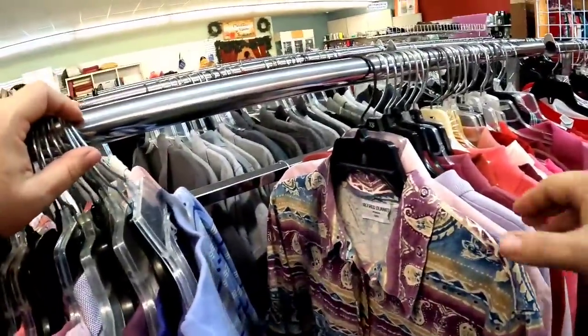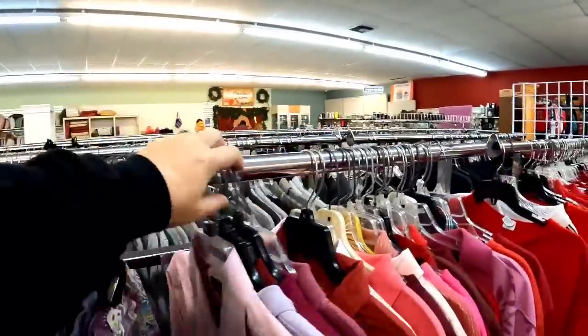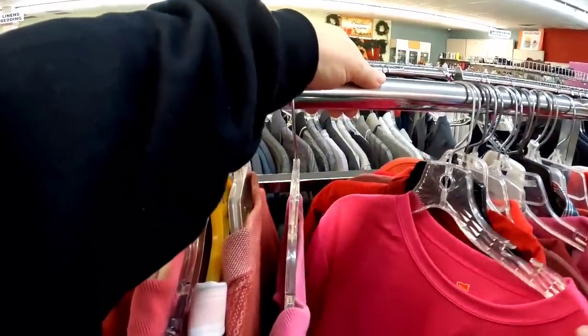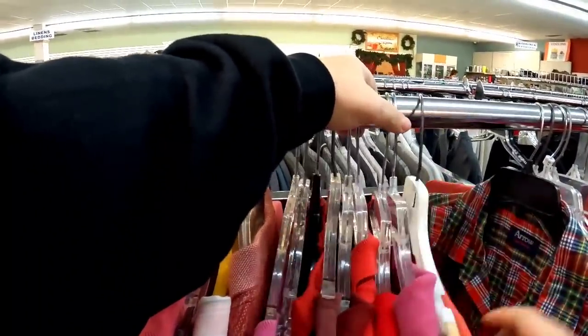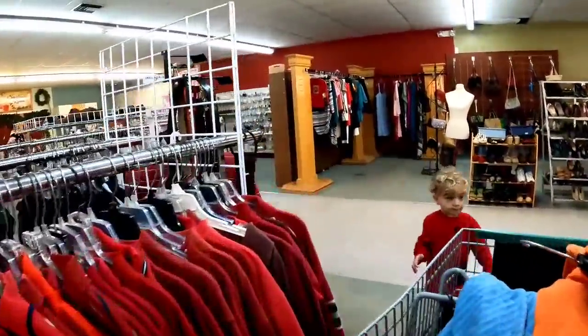Now, this one is actually a women's shirt, and it should not have been in the men's. That was an Alfred Dunner, and I'm not really familiar with that brand. I was on the fence about the Chaps polo. So again, if you guys see any brands that I'm thumbing through here, please let me know so that next time I go, I will know to get them.